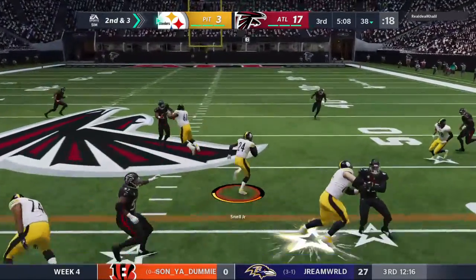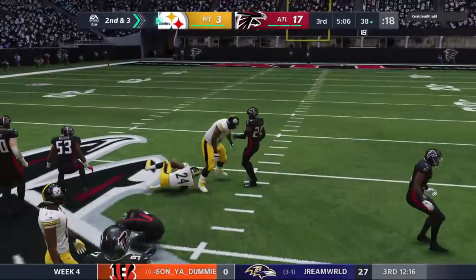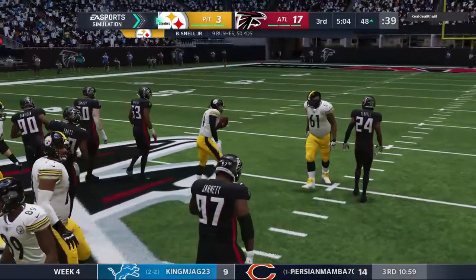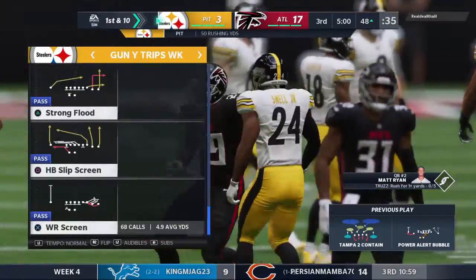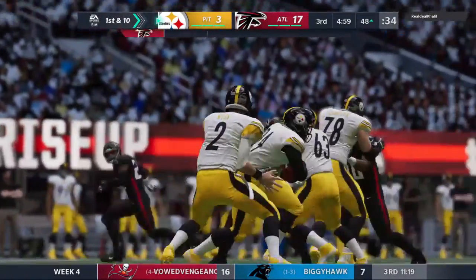Now Snell. And he's got a first down and then some at midfield. He gets it across the 50 and down to the 48. Give him 14 on that one and a first down.